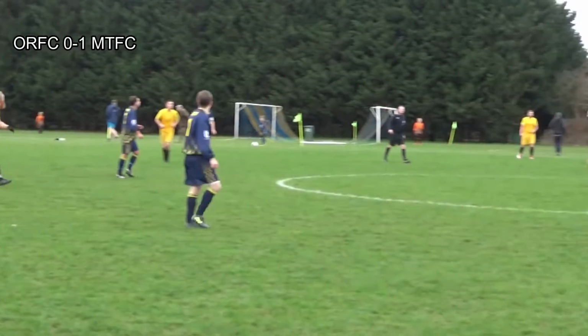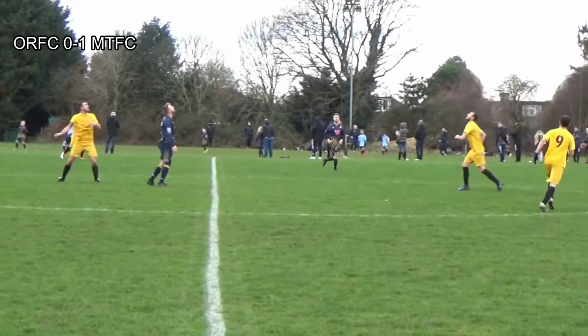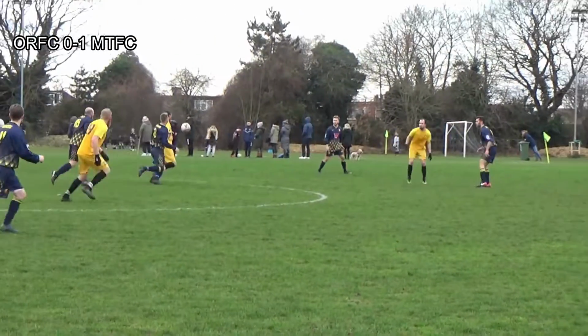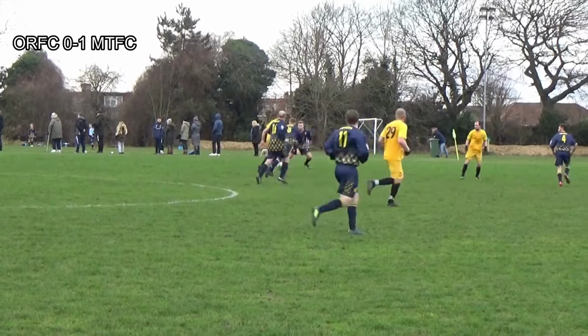He looks to go long. The ball is flicked on by Nico. Again, flicked on by Joffy. Dino's unlucky not to get there, but it's back straight to Joffy, who takes the ball down well.